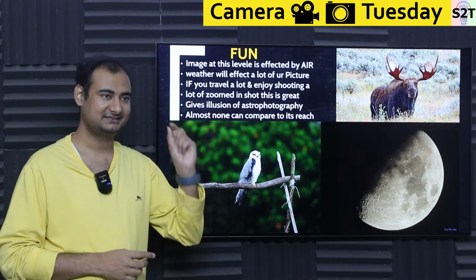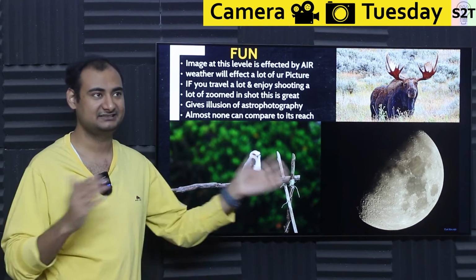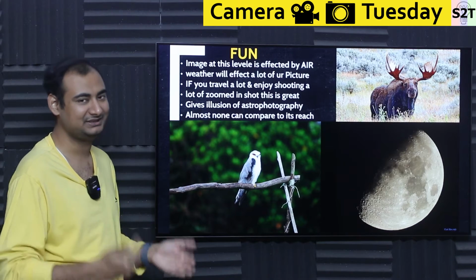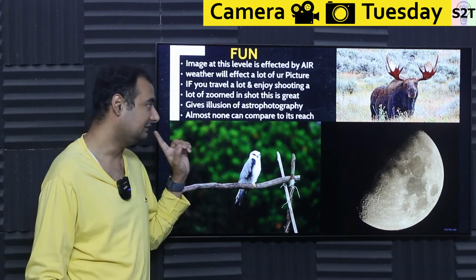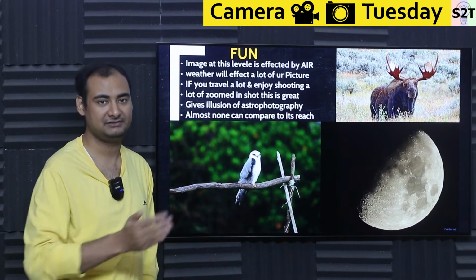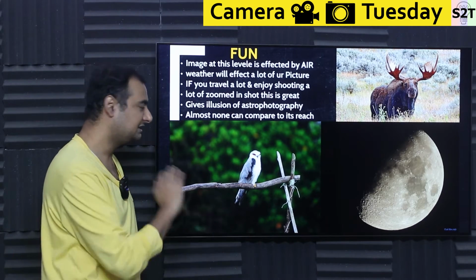even the cheapest crappiest telescope people buy is 130 millimeter. So there is a reason. That's like 13 centimeter versus 13 millimeter. That's the jump. There is a reason. You do need large aperture for astrophotography, and nothing can compare to it. Meaning if you're traveling, you're just YOLOing around, nothing comes close to it.